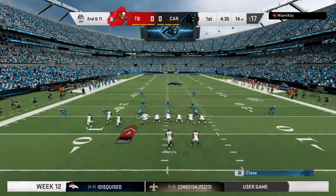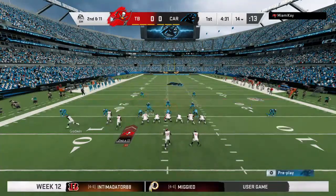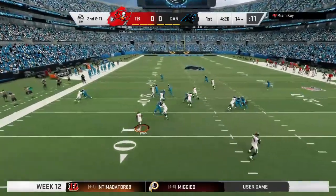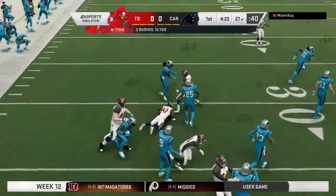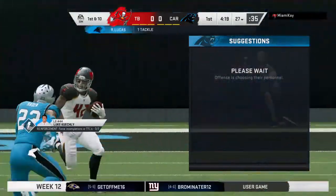Switch it. Come on, switch it. Whip. Watch the whip. Slam. They'll run it now out of the gun. And he works it across the 25 before being tackled. A gain of 13. It's a first down.